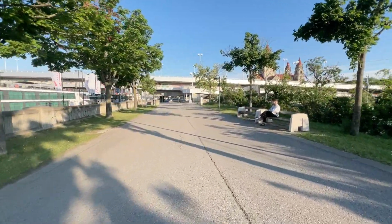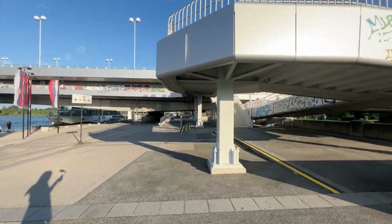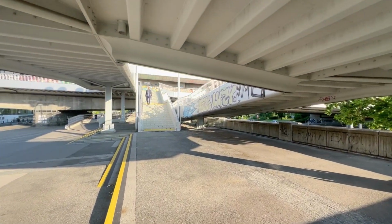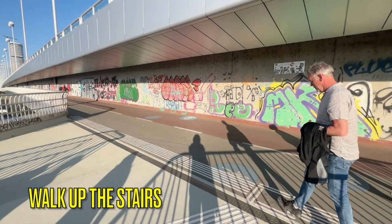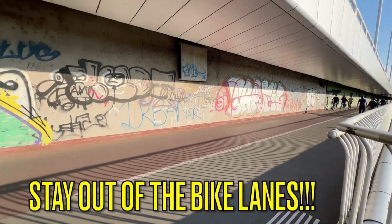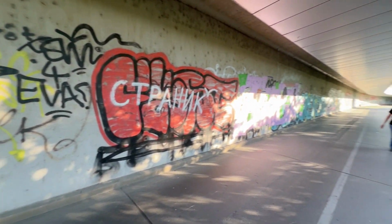At the end of the cruise terminal, you'll see a whole bunch of flags on the left representing the various river cruise companies that dock there, and this is where you'll find the stairs. Climb the stairs and turn right, and make sure that you watch for bicycles. The bicycle lanes are marked either with colors or symbols of bicycles. There will be dedicated pedestrian lanes and bicycle lanes from here until you get to the station entrance. And stay out of the bicycle lanes.